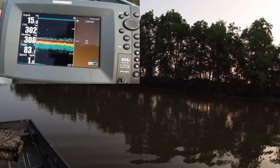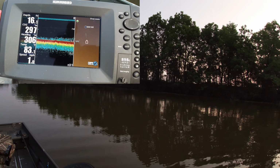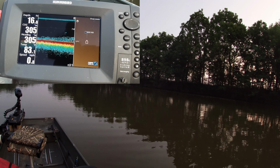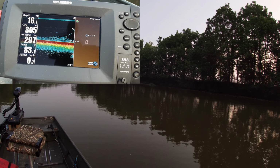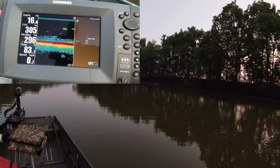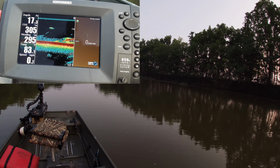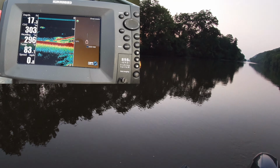There I can see my waypoint, so I'm just going to head right straight towards it. One thing about using the 2D is as soon as it goes over the top of it, you're going to see it on the screen. So okay, and there it is right there, whatever that is. So I'm just going to go ahead and throw that down right down there.